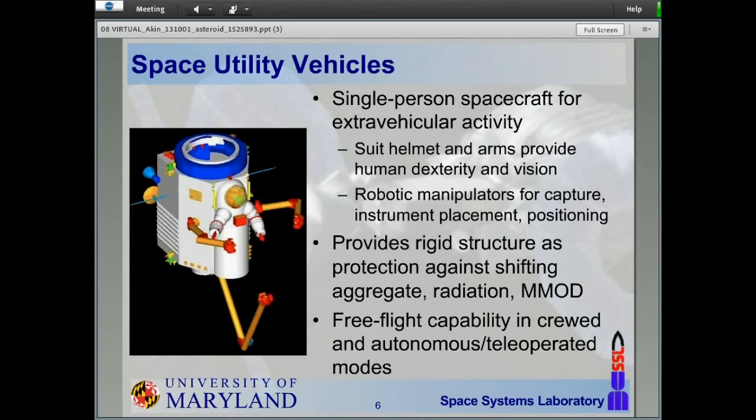So we've looked at this for a variety of tasks. Again, if you have shifting particulate structure to the asteroids you're approaching, this would be far safer than going up to it in a soft suit or hybrid suit, in terms of making sure that you don't get trapped or have problems with impact.